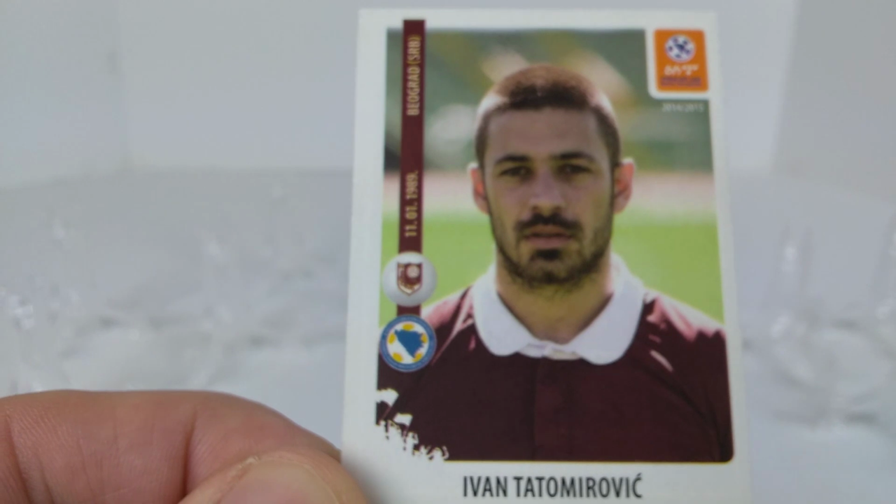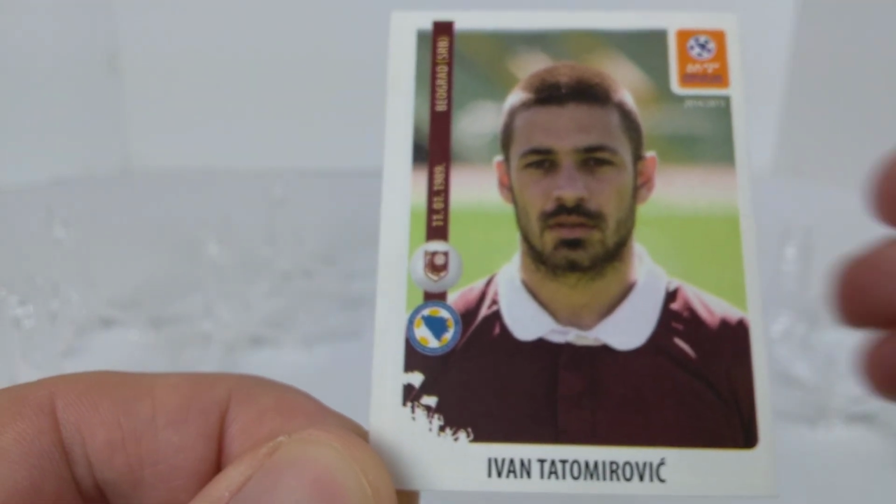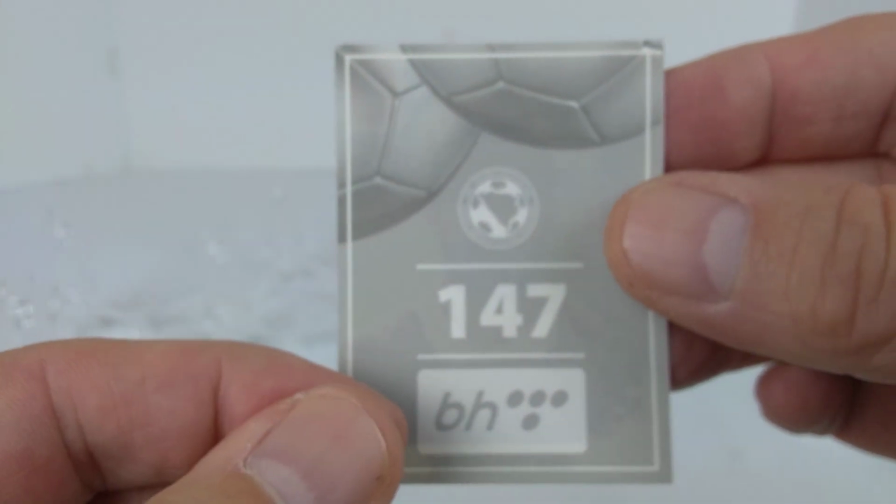Ivan Tadimirovic. Again, all you get is a numbered card. So we move on from the Slavic regions there.